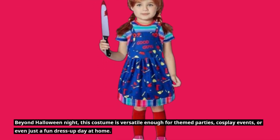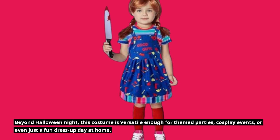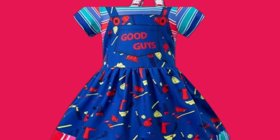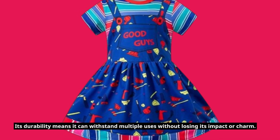Beyond Halloween night, this costume is versatile enough for themed parties, cosplay events, or even just a fun dress-up day at home. Its durability means it can withstand multiple uses without losing its impact or charm.